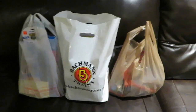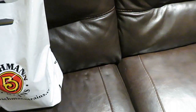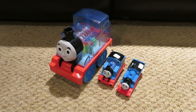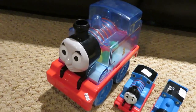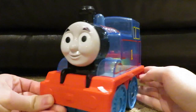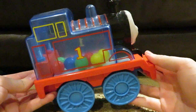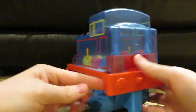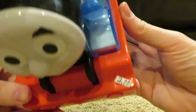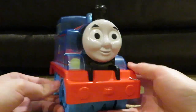So I think I'll kick off with this bag first. So first up, we have these 3 different sized Thomas models. And I think we'll kick off with the biggest and most bizarre. So this is a Pop and Roller Thomas, which I'm sure that most of you people have seen before. And I only paid $3 for this Thomas.